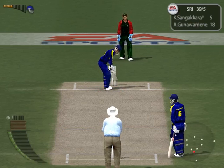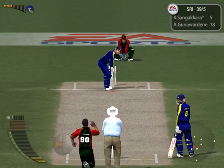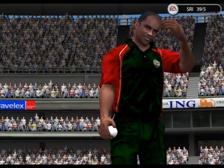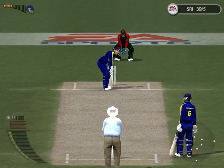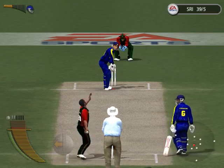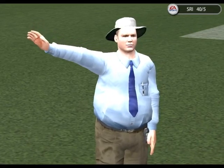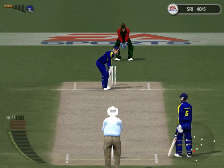Sangakkara facing. Mushfiqur Rahman, the ball to Sangakkara. That was a no ball by Mushfiqur Rahman. There's the umpire signal, no ball. Sangakkara waiting at the striker's end.